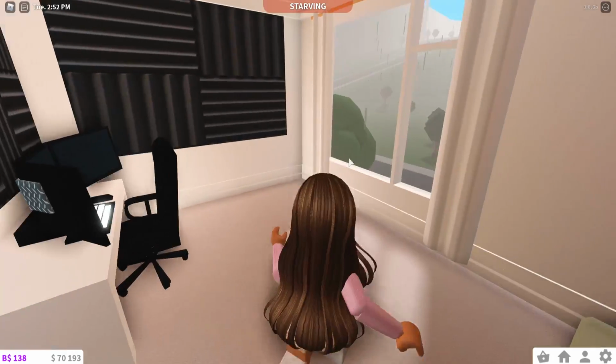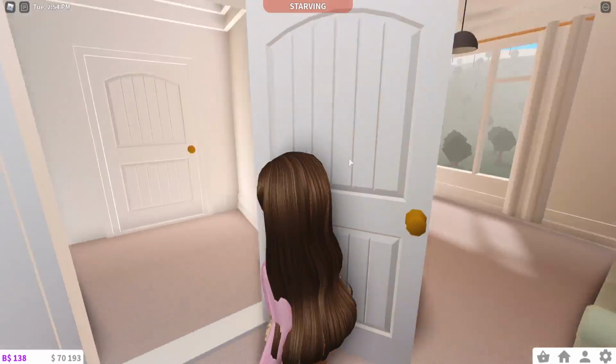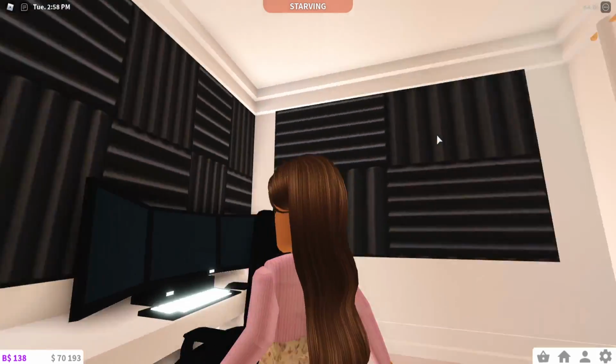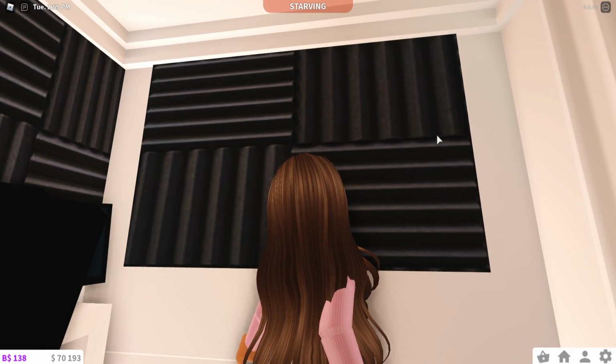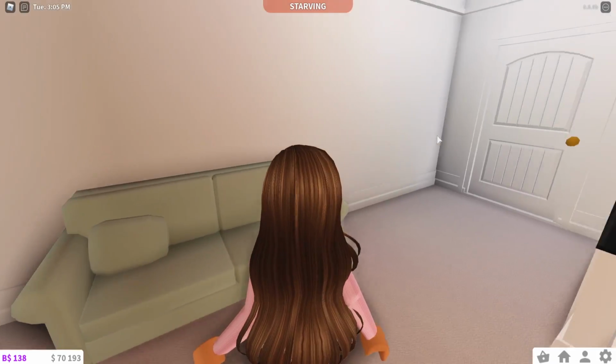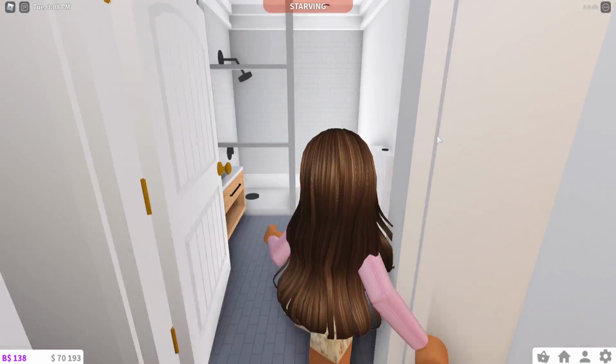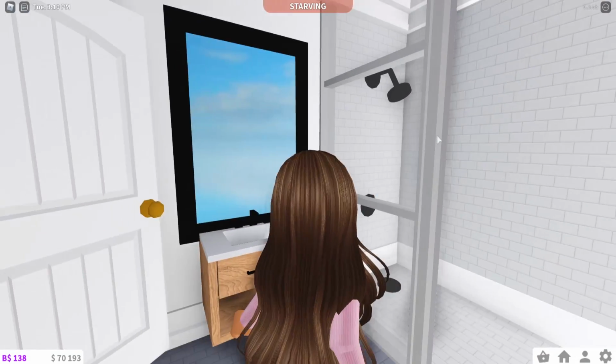Over here is Rich Chicken's office. I didn't know what to do in here. He can decorate himself, I guess. I just put on these little soundproofing things to make it look like it, although they look ginormous. I don't know if they'd be that big. Yeah, that's where he'll be. I put a little green couch in here. He can decorate his own room. But he does have a little ensuite, which is cute, if he ever wants to come in here.